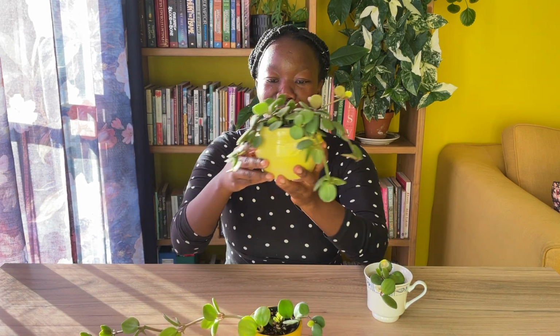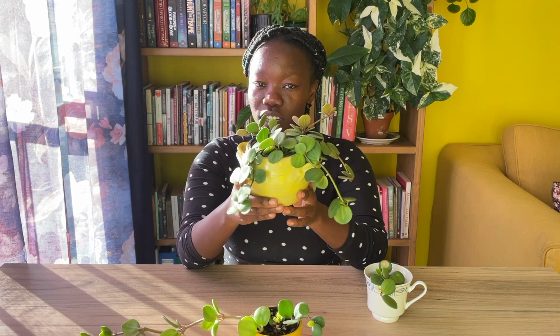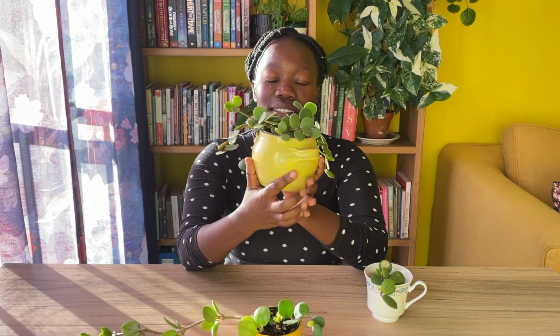Don't break. And then the other yellow one is this one that lives in the bathroom, which used to be my favorite of the Peperomia Hopes. That's how many Peperomia Hopes I have, that I even have favorites among them. This, I don't even know what this was supposed to be. Maybe like a soup mug.